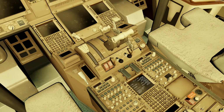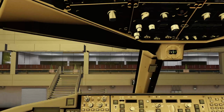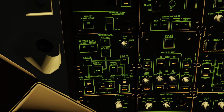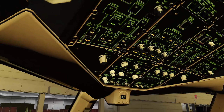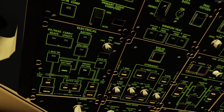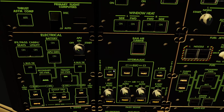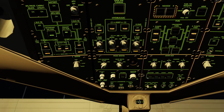Right, let's get this aircraft powered up. The lighting at this airport is horrendous, but we shall live with it. Let's get the battery on, and then at some point, there we go, external power on. I love the green night lighting in this aircraft, it's just perfect. So yeah, ADIUs online, and then we can get the power on, so we can get the emergency exit lights to arm.